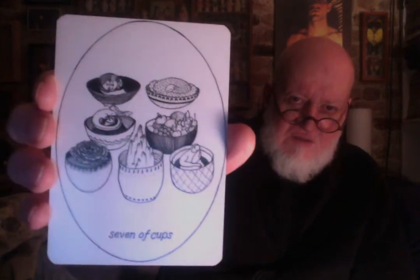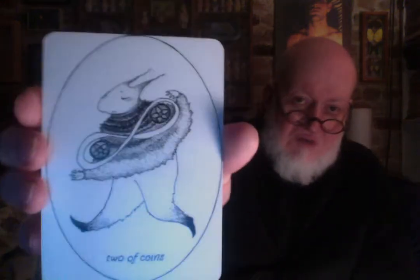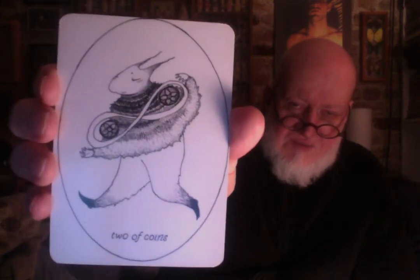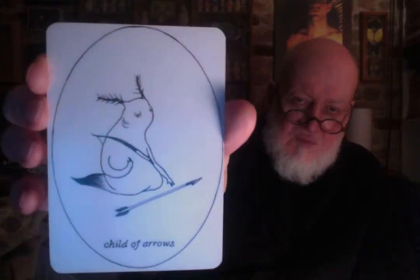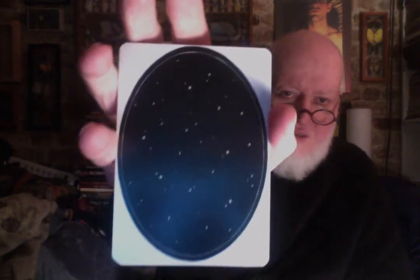These are also awkwardly framed in these egg-shaped outlines, which I think the cards would be every bit as wonderful without the egg on them, just floating on white space. So those are the Little Monsters Tarot.